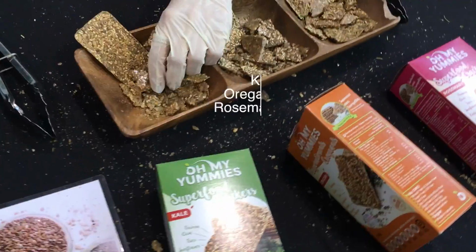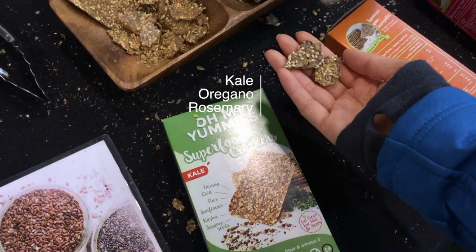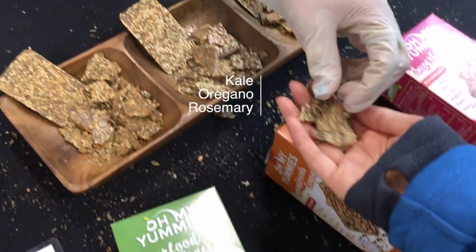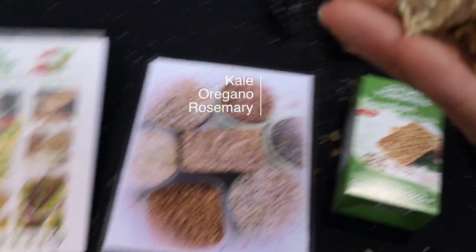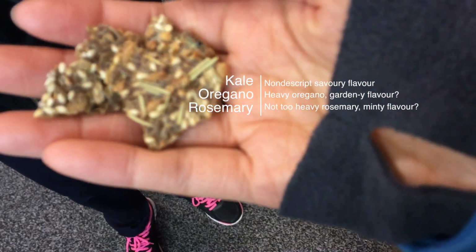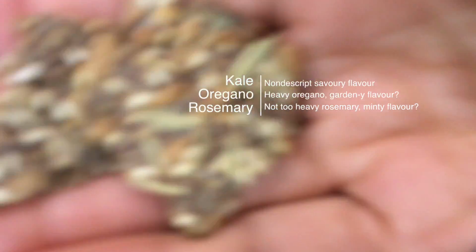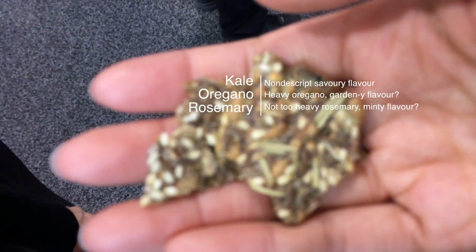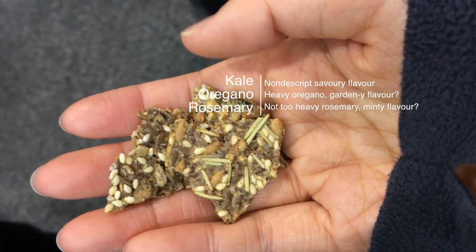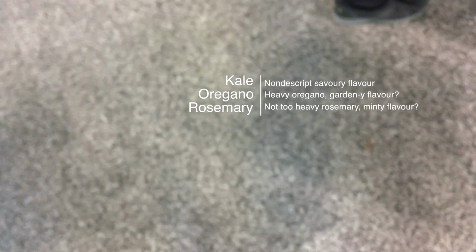So the three flavors they offered here were kale, oregano, and rosemary. The kale one just tastes a little bit of salty nutty flavor. I can definitely taste oregano and the rosemary. The other two flavors, those are sort of more bold. Overall, they were very pleasant to eat. I would definitely try to make these if I had a dehydrator. They were crispy and airy and light, but rather expensive.